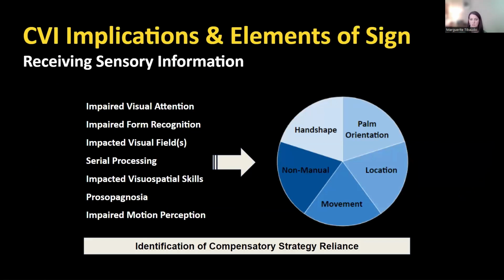When it comes to CDI implications and the elements of sign, we need to think about what could be impacting that child's ability to receive that sensory information. Children with CDI may have impaired visual attention, impaired form recognition, impacted visual fields. They may engage in serial processing. They might have impacted visuospatial skills, prosopagnosia, or impaired motion perception. All of these areas of challenge could impact access to hand shape, palm orientation, location, movement, non-manual markers, again, all being used at the same time. We also want to think about identification of compensatory strategy reliance in addition to visual accessibility. So if the child's not receiving information visually, what non-visual abilities are they using to help them gather information and learn?